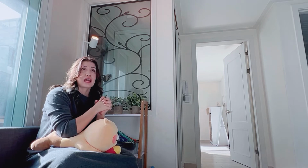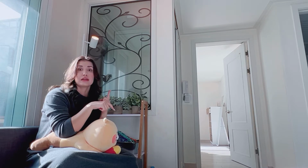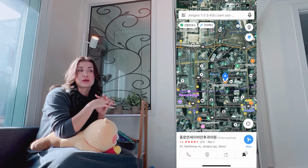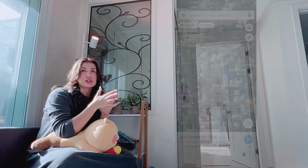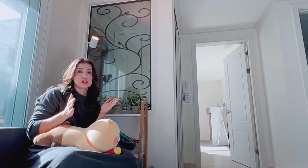I can put in here where I went. I want to say it was right around 66,000 won, which is roughly $60. So it wasn't too bad, especially being able to get it within such a small time frame.